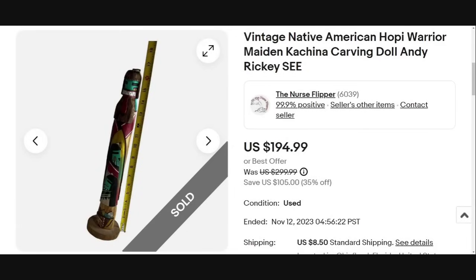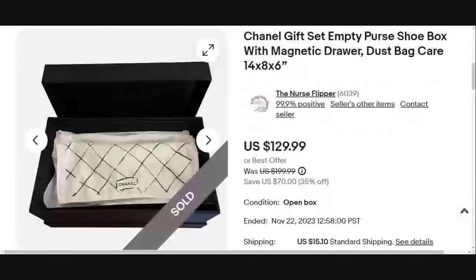If you missed my research video from Sunday, go check it out. That is on Native American jewelry, and a lot of them depict kachinas just like this one, and I am happy that this went to a collector.